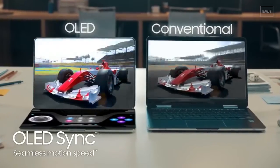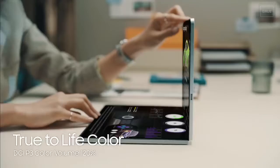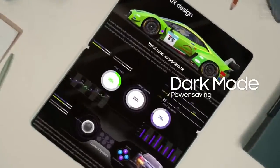But honestly speaking, this one has a really unique concept and can be used for different purposes. So that's all the info we had today for Samsung Galaxy Book Fold 17.